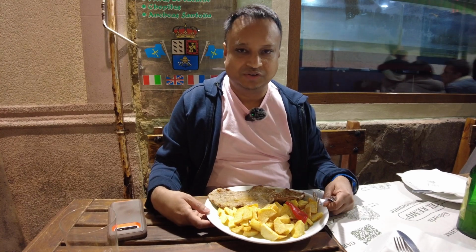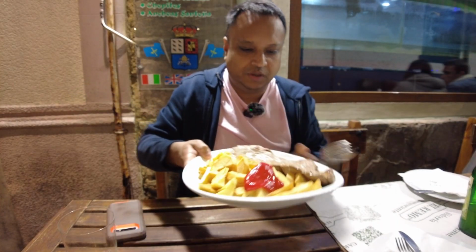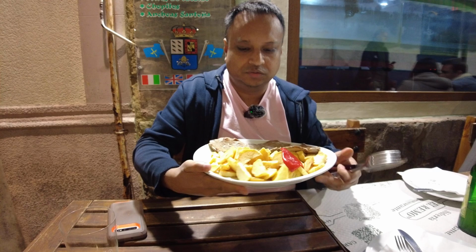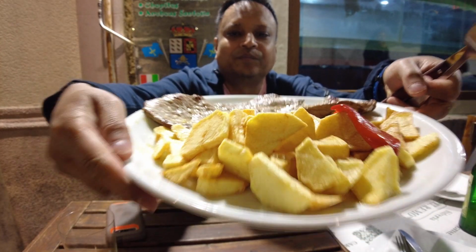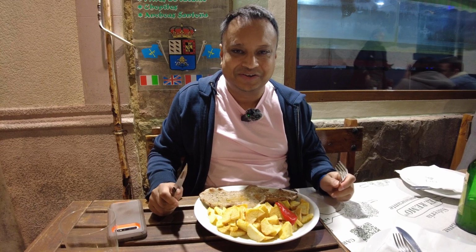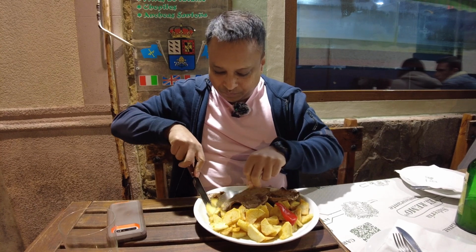But I ordered steak. This was done in a local style. So you can see it's very thin. Maybe if I turn the plate this way around, you can see it better. With some chips as well, or French fries, if you want to call it that. It's all home cooked stuff. Gonna try this. I asked for medium to well done because I can't stand any meat which is raw. So let's have a taste.